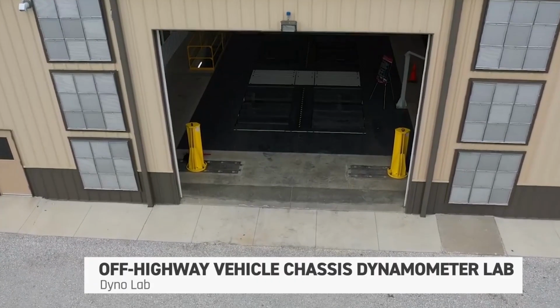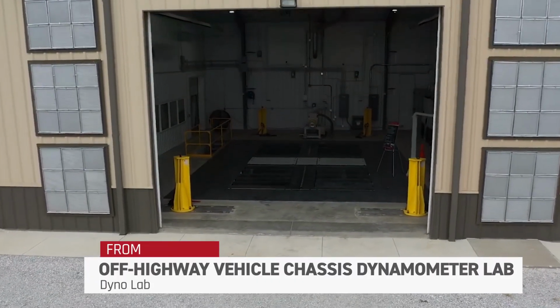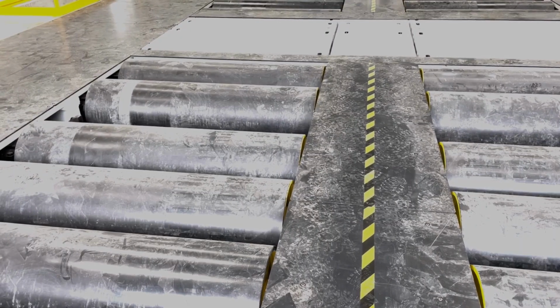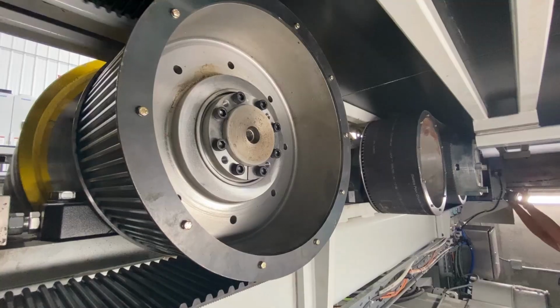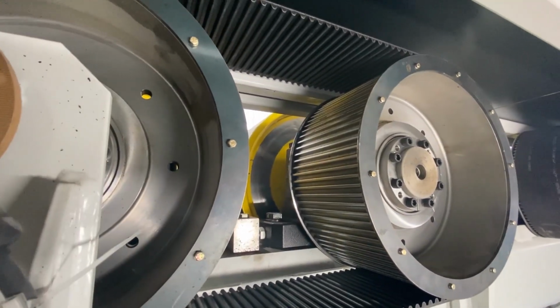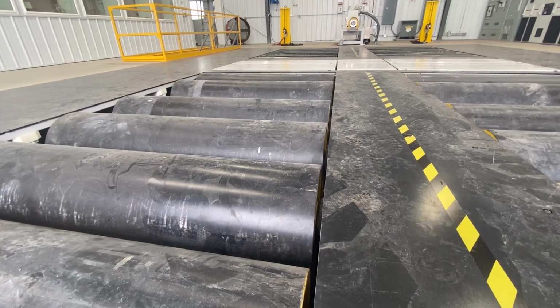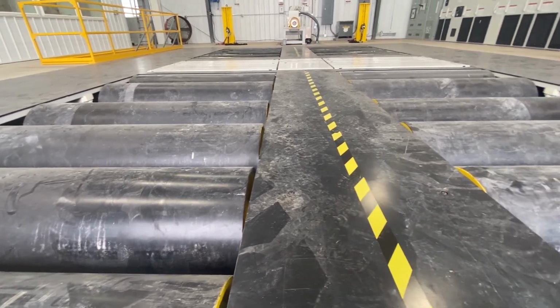Welcome to the Off-Highway Vehicle Chassis Dynamometer Lab at Iowa State University. Called Dyno Lab for short, this large lab is geared toward work with off-highway equipment, both agricultural and construction. It's designed to measure the power that a vehicle can produce through its wheels onto the ground. The interest is driven by making off-highway vehicles more efficient.